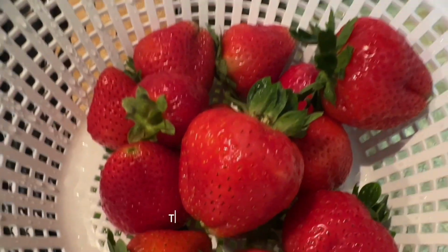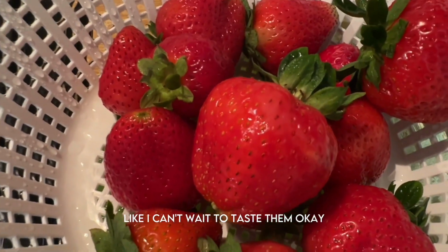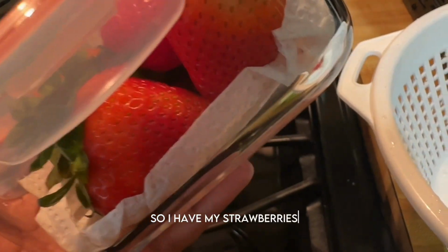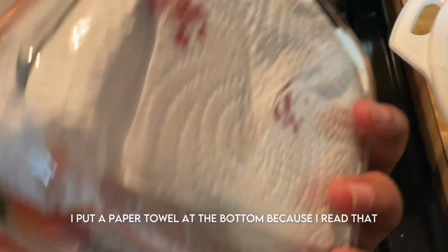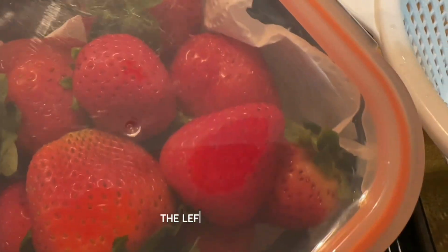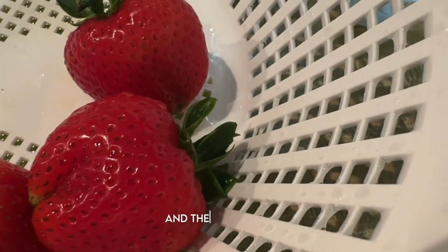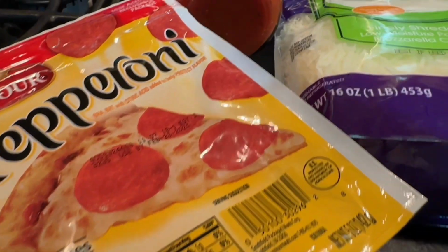And these strawberries, they look so good. I can't wait to taste them. Okay, so I have my strawberries stored in this little storage container. I put a paper towel at the bottom because I read that you should do that for the leftover moisture. And these right here, they wouldn't fit, so I'm gonna just eat them. But yeah, got them in this little storage container.